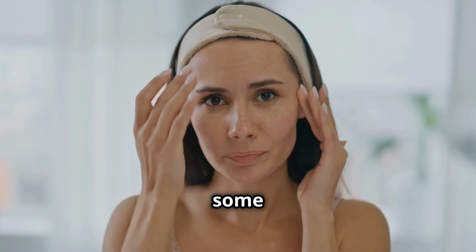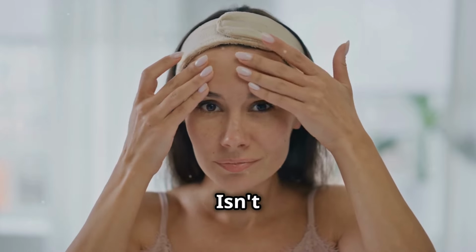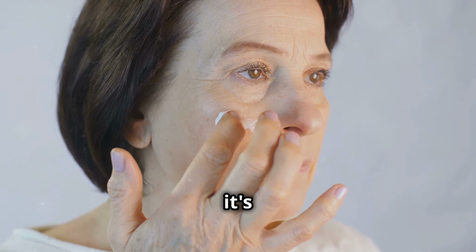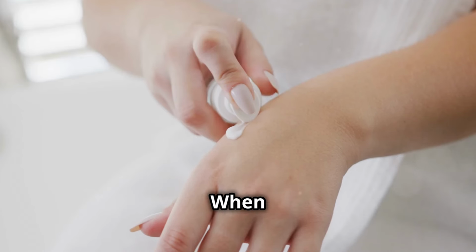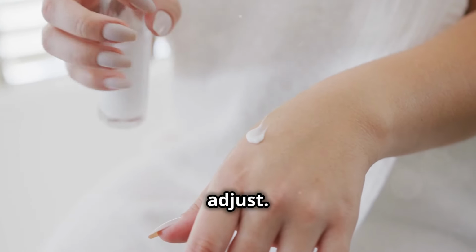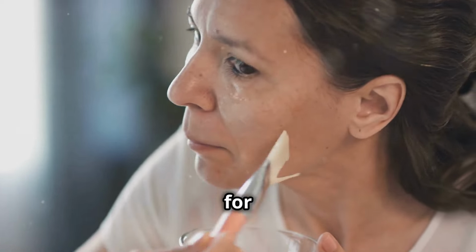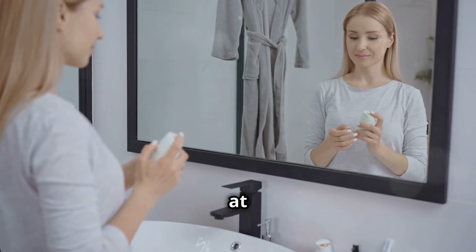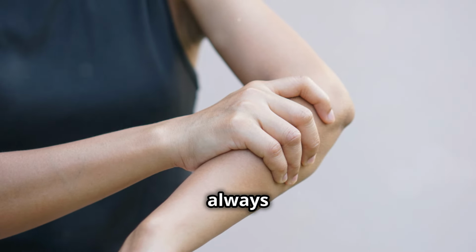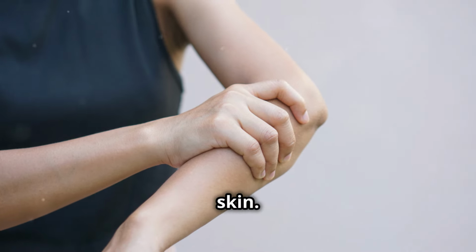Now, I know some of you might be thinking, retinol? Isn't that strong? And yes, it can be potent, which is why it's important to use it correctly. When you start using retinol, begin with a lower concentration to let your skin adjust. A pea-sized amount is enough for your entire face. Apply it at night because sunlight can deactivate retinol. And always, always, always use sunscreen during the day to protect your skin.